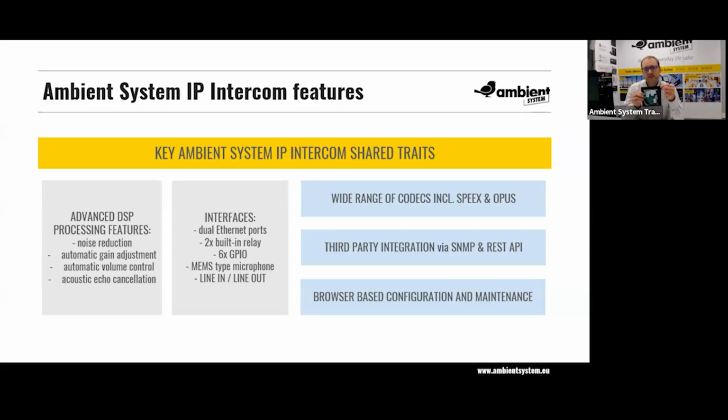Each of the devices is capable of communicating through the SIP 2.0 protocol, so we can connect even with third-party systems. And of course, for integration or monitoring purposes, we are using SNMP v2c and REST API for additional integration between the systems. All of the intercoms and all of the servers can be configured through the web server, so there is no need to use any additional software from Ambient System to configure or manipulate the entire solution.